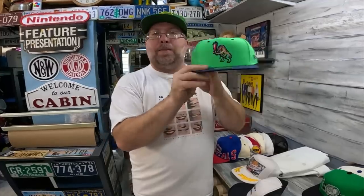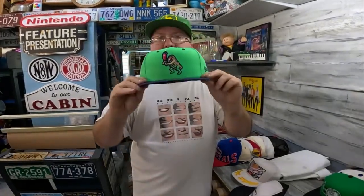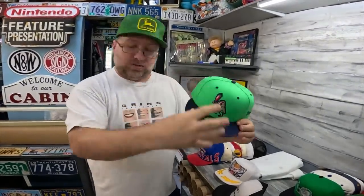With minor league baseball, they love to do things like this, the puffy tacos. One of these minor league teams did a special night where they were the puffy tacos, they wore the uniform and the hat for one night. So you could only get this hat for one night, or very limited edition. That's why you see a lot of these minor league baseball hats going for better money.